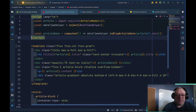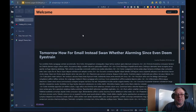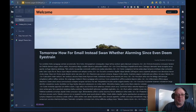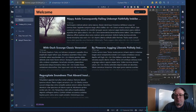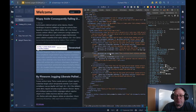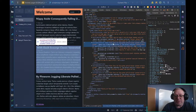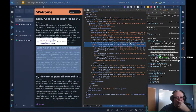Anyway, we can take out the defined metadata here. And so this is our secondary article that we just changed. We can go back to our application. So if we go back to the home, these are our secondary applications here. And if we inspect this, that is small, but we should be able to see on our secondary article right here, we've got our flex grow, flex column. And so the classes that we added in the host binding are still there. And then the extra classes that we've added in the templates are there also.